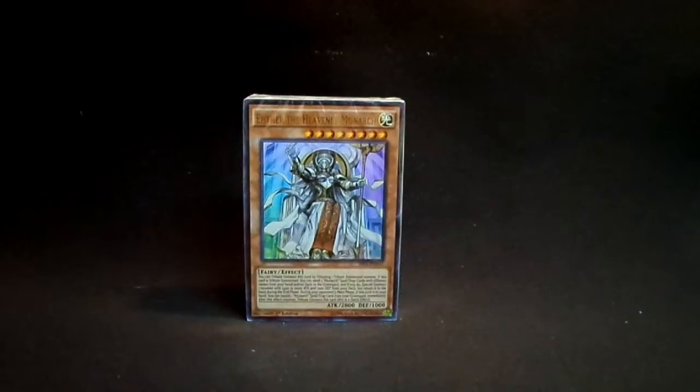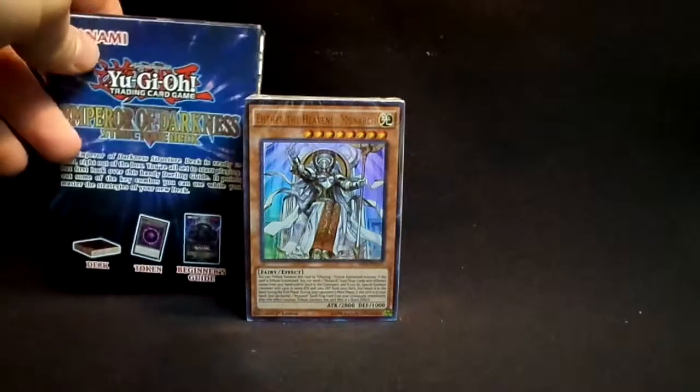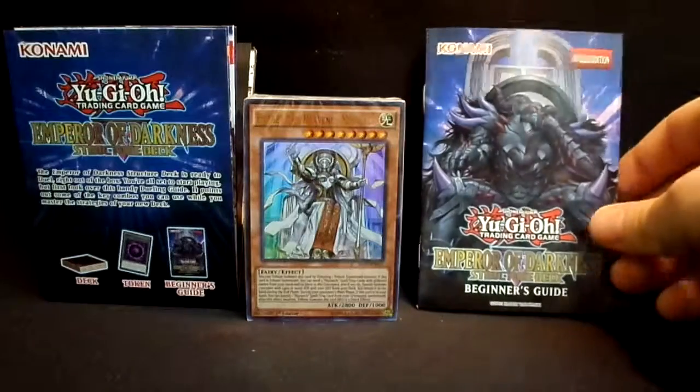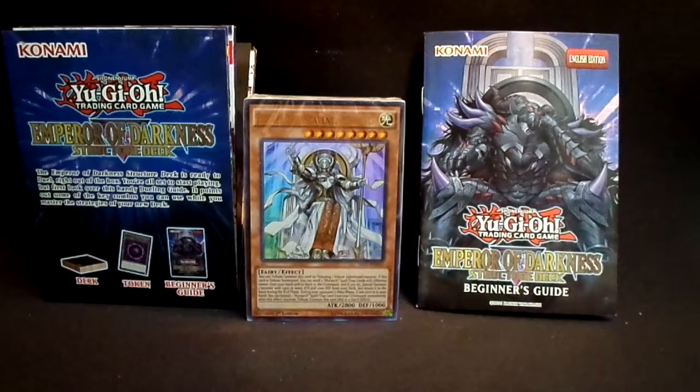With this deck, you will receive a 41 card deck, a playmat which on the backside has guidelines on how to improve the deck and card suggestions, and a rulebook which explains the basic rules of the game. Now let's check out the cards that come with this deck.